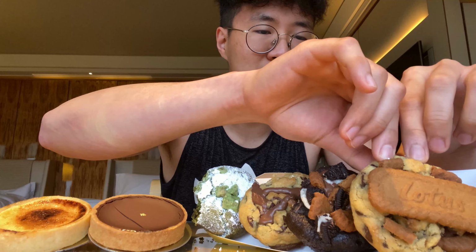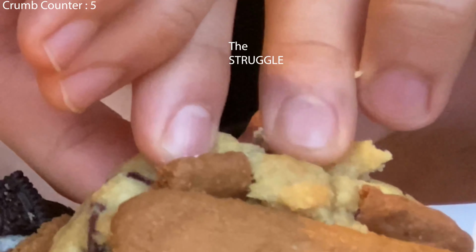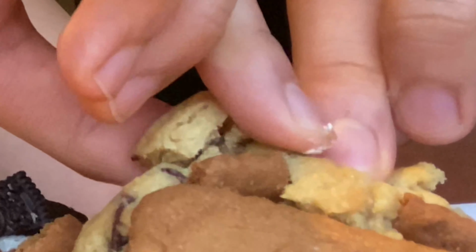Okay, the last one we have here is the Lotus Cookie. I would say it's very similar looking to your standard chocolate chip, but on top of the chocolate chip you have a generous serving of Lotus Biscoff. Let's try. Oops, just broke the whole thing. So this is it, guys. Generous amount of chocolate chip, very buttery looking. Let's try.